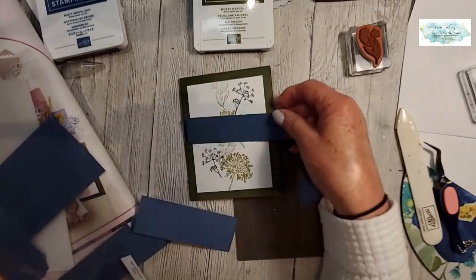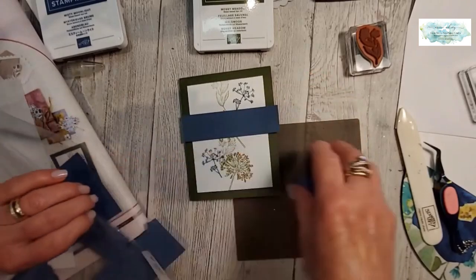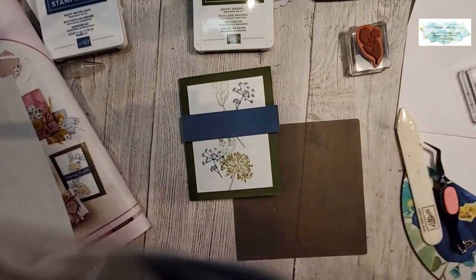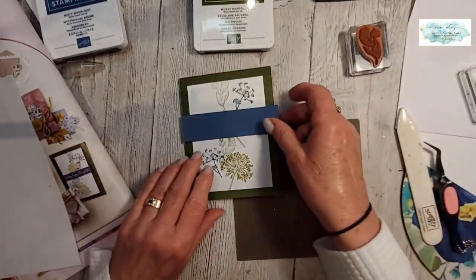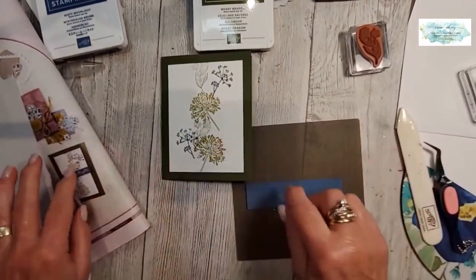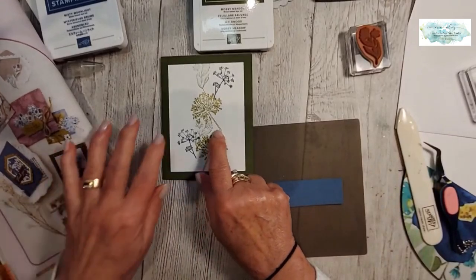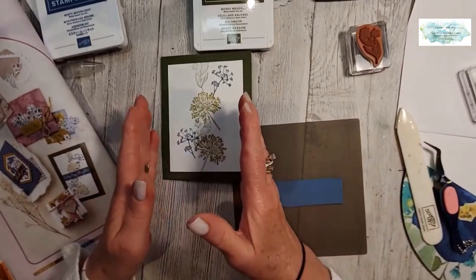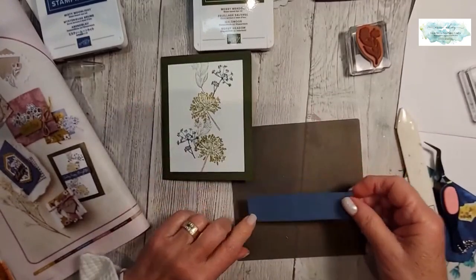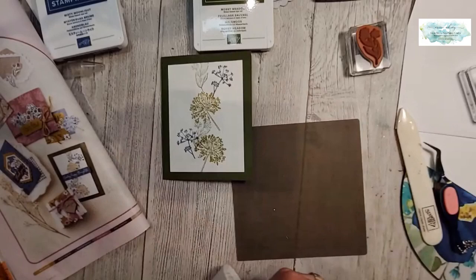This is a little bit more narrow. Okay. And we are going to emboss that. Now, if I was smart, I would have put this on before I glued it to my card base, so that you could have a bit of overhang and then you could trim it. So that would have been a smarter thing to do. So now I have to cut this to the right size.